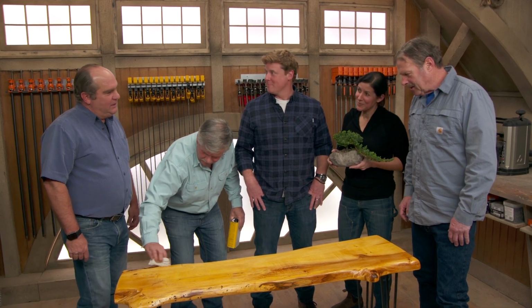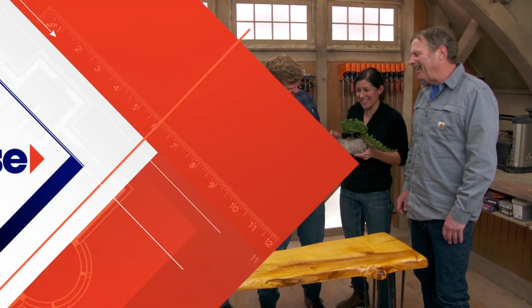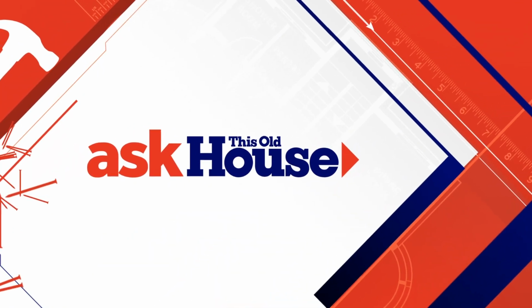So someday that bonsai tree will be a little table. Just a little doll table. Hey, get your fingers away from the table.